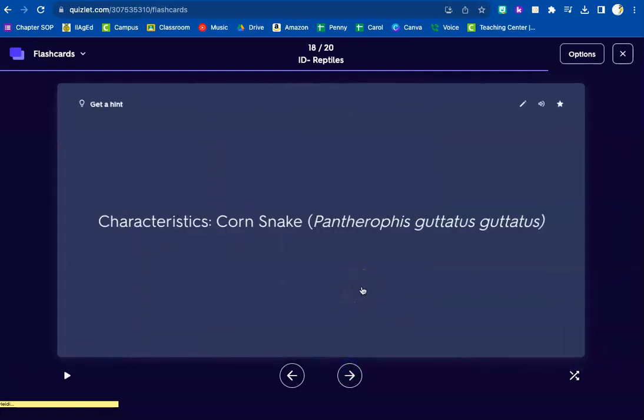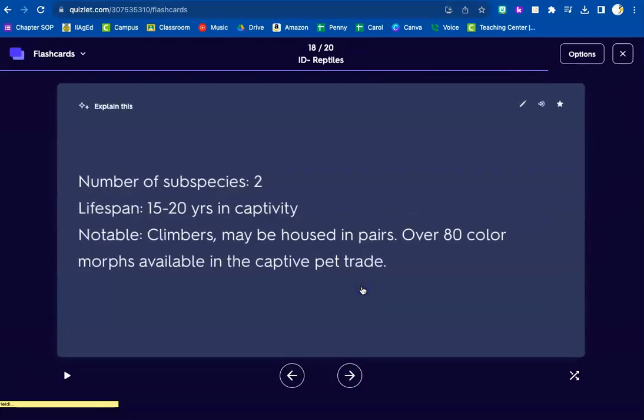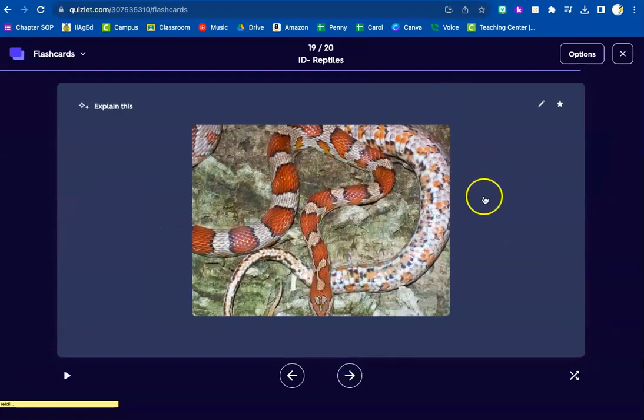The last snake we're going to talk about is our corn snake, or Pantherophis guttatus. They have two subspecies. They live 15 to 20 years in captivity. Something really notable about them is that they are climbers, so they can also be housed in pairs. There's over 80 color morphs available in the captive pet trade, so they've done a lot of different breeding with corn snakes to get a lot of different color variations. Same thing with your ball pythons. But they do prefer to climb, so that's why we want to make sure that we have options for them to be able to do so. And then here is that corn pattern on the bottom, and that light blotch on the top.